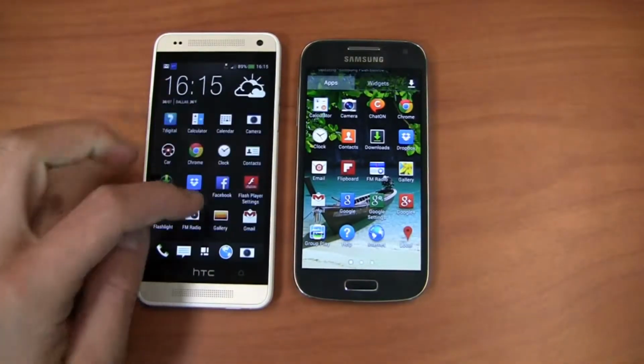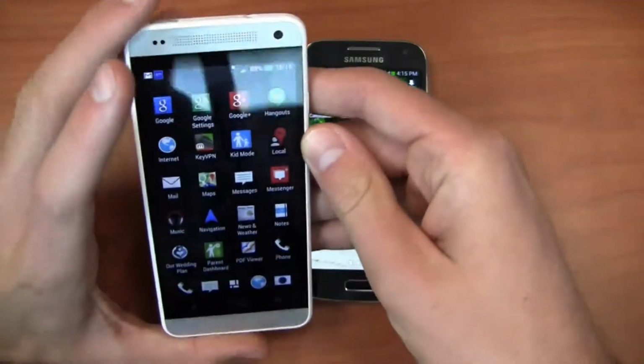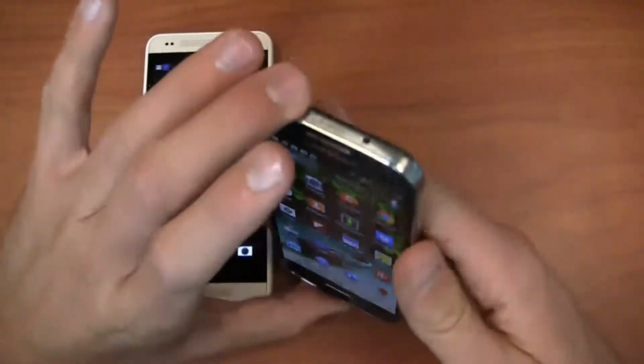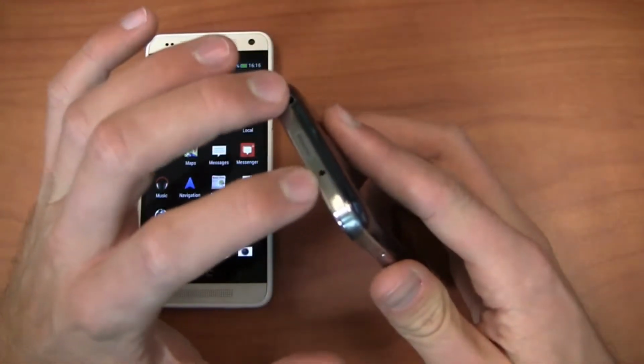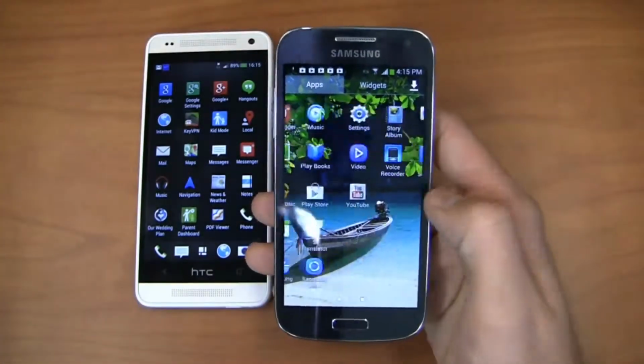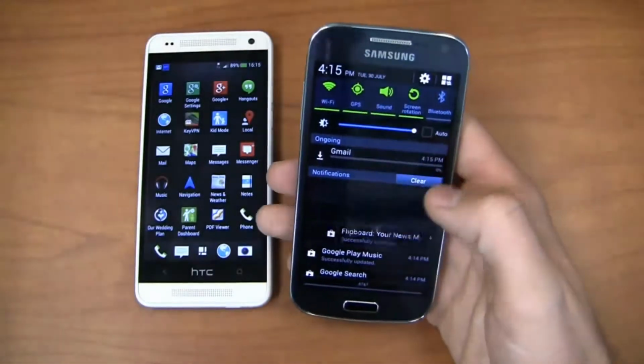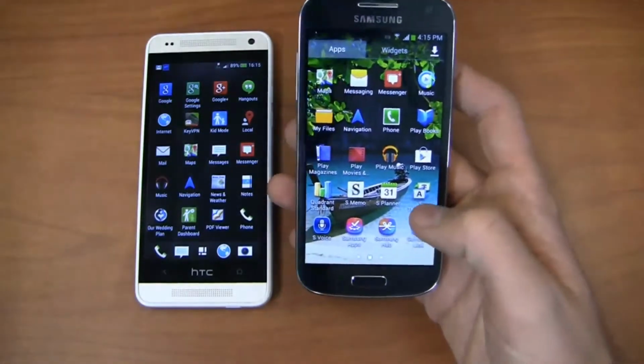You do not get the TV application because the power button does not have an IR blaster hidden inside of it, so you don't get that option. You do get that over here. Watch On is still available. There's an IR blaster up top, and Samsung's Watch On service is available through the Galaxy S4 Mini, so you do preserve at least that software benefit on the Galaxy S4 Mini over the HTC One.